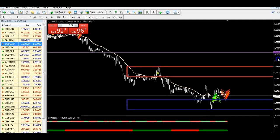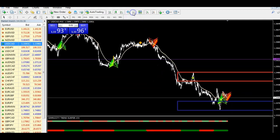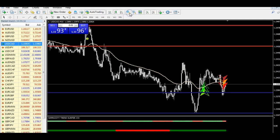Okay, but look what we have, triple arrows down. So now on the 15 minutes, let me make it a little bigger. We gotta wait until this is done. Okay, and this might be a failed signal. We gotta wait. Still gotta wait and see. But if this thing starts trickling up like that and breaks this high, we can go into that trade. Okay, and that will be a reversal, obviously.